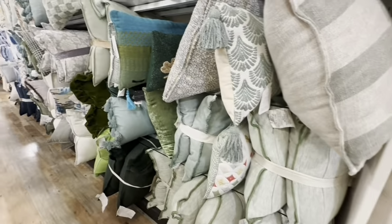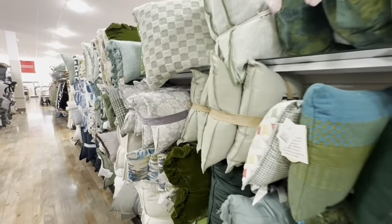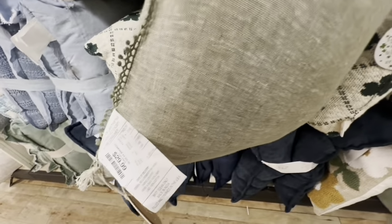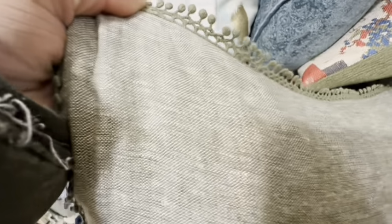I love to check out the HomeGoods pillow section. I always go towards the neutral colors. And for spring, I love to go for green, like the lighter color greens and floral prints.